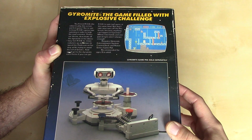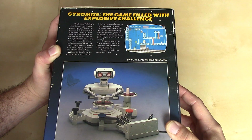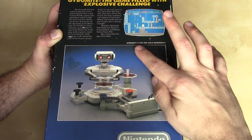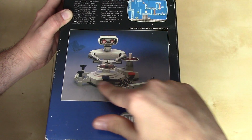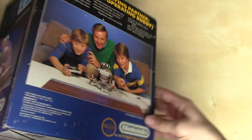"Requires Nintendo Entertainment System control deck and Robot Series game pack. Recommended for ages 8 to adult." And again, a disclaimer that the Gyromite game pack is sold separately. And here's a picture of Rob with the entire Gyromite ensemble around him. Back of the box here.